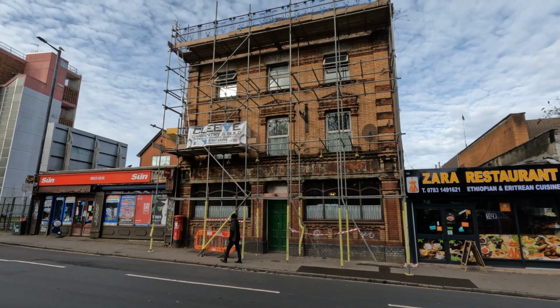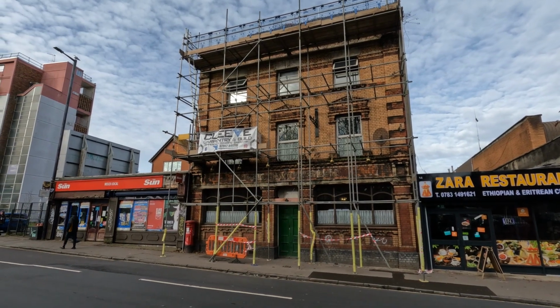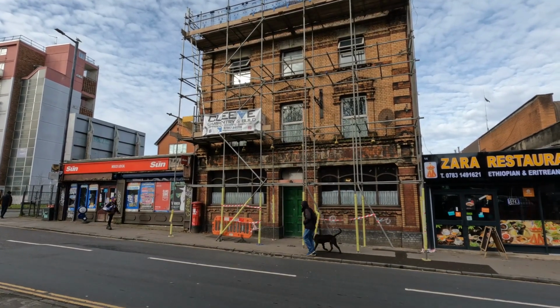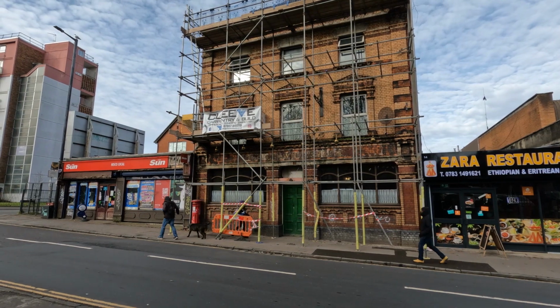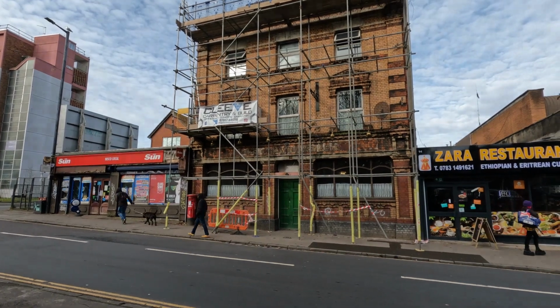Lights are on, somebody's home doing something, and the windows are open on the top floor, which has been empty for many years. So that's it. I was hoping to get to see inside today, but obviously they're closed for viewings, and we'll have to look at it again another day. So that's it. Crown Tavern, watch this space.